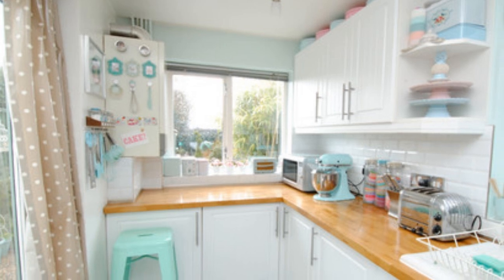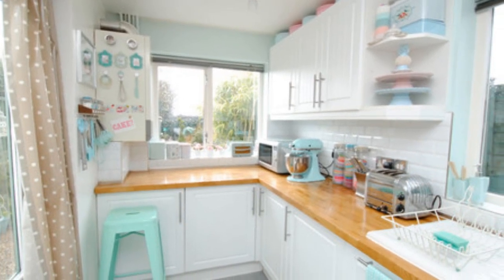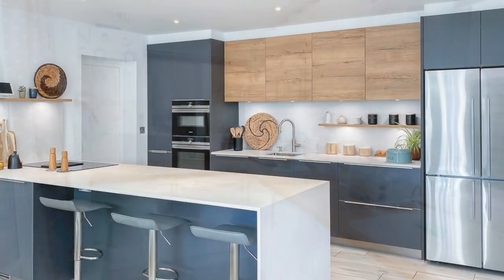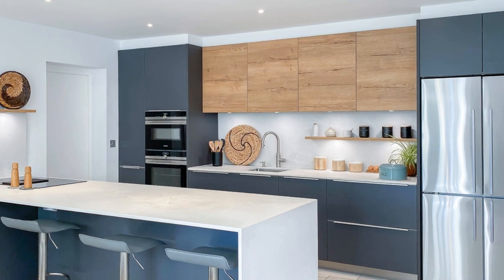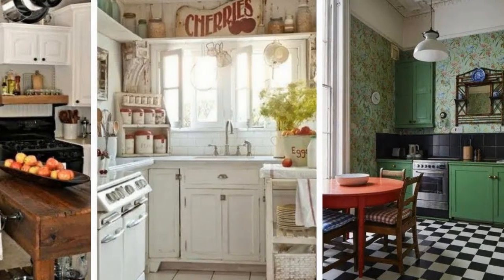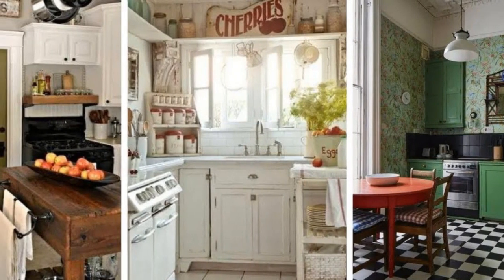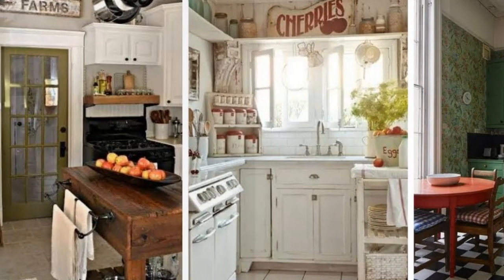8. Wood elements. Natural wood was a key element in many traditional kitchens, providing warmth and rustic charm. Exposed wood beams, butcher block countertops, or wooden cabinetry all add to the vintage feel. These materials are not only beautiful but durable, adding texture and depth to your kitchen design. Tip: combine wood with painted cabinetry or vintage wallpaper for a more layered and dynamic design.